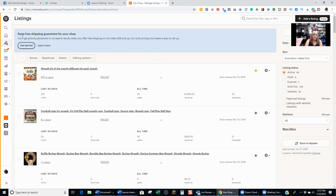So you see right here, it says set a free shipping guarantee for your shop. You'll get priority placement in U.S. search results when you offer free shipping on U.S. orders $35 and up. So that means that if you don't do that, your items are going to get buried because Etsy has done research and they have seen that people buy more items that are priced over $35 if free shipping is included. So what they did is they did research, and people will buy more things to get to free shipping.